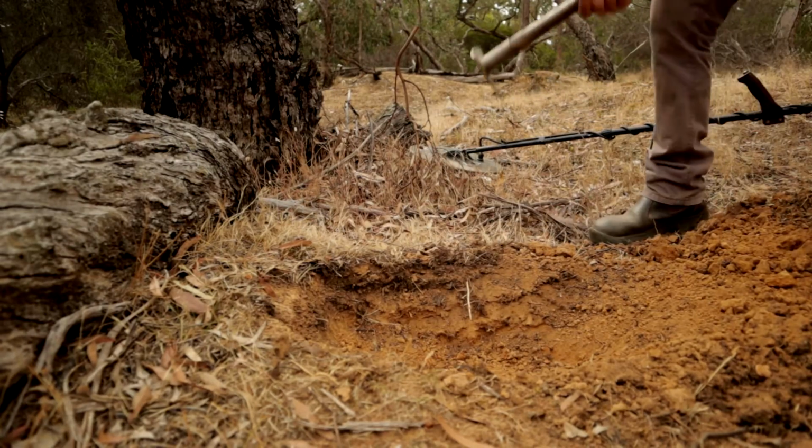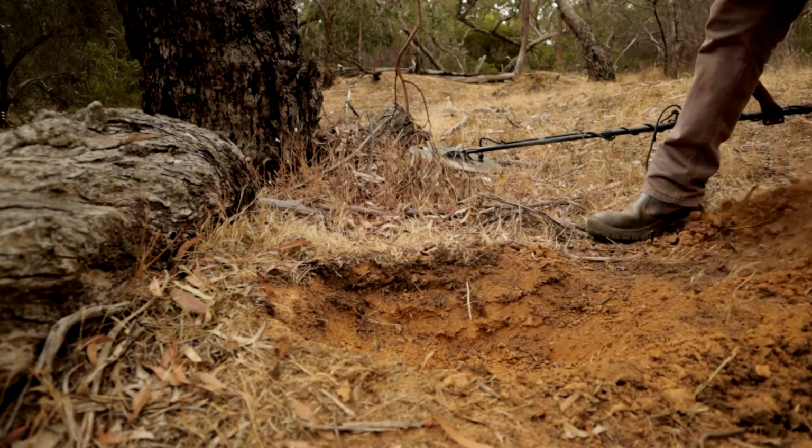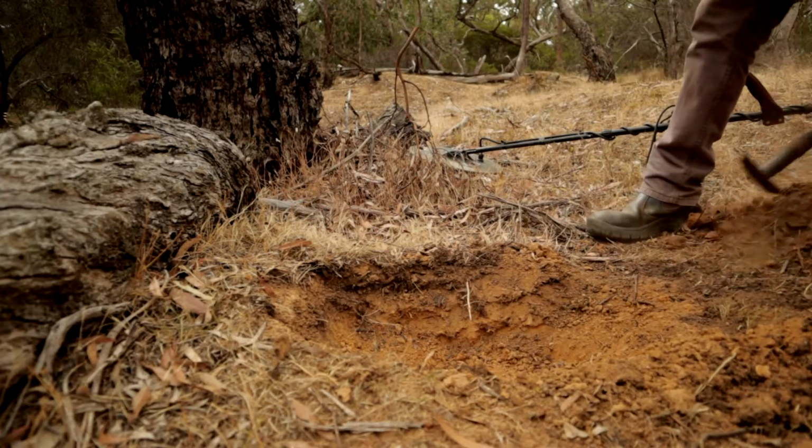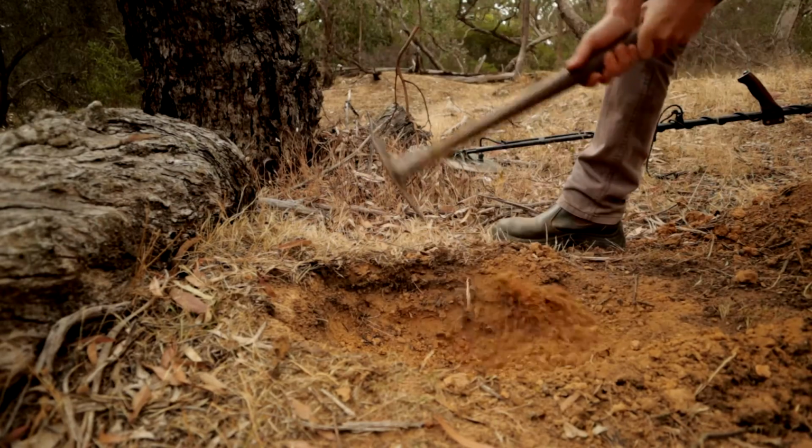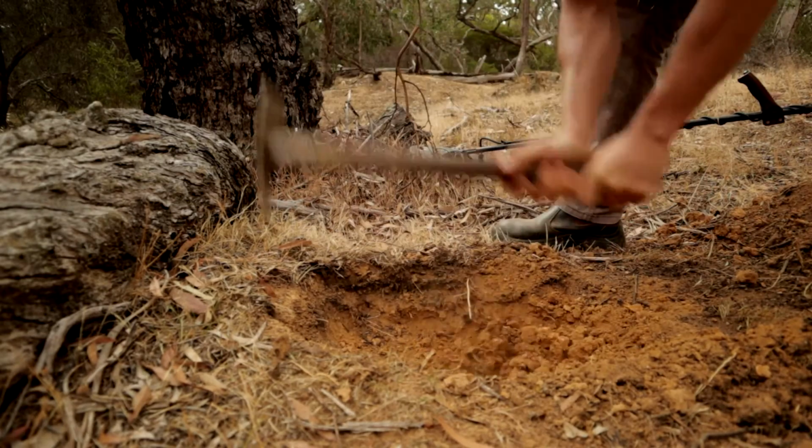We're getting there, come on. Wish me luck on this. I've had one of those days. Oh, if this is going to be gold, that's just going to make the day so much better. Man, it should be a good little piece.